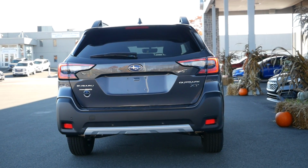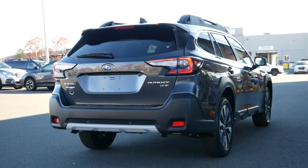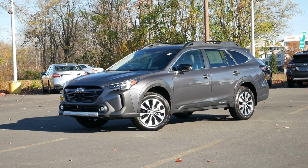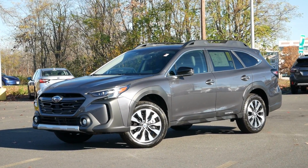Off-road worthiness is another aspect that keeps buyers coming back for more, as the Outback's 8.7 inches of ground clearance will allow drivers to tackle winter road conditions and the paths less traveled.